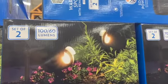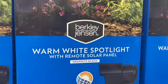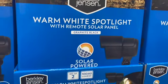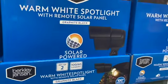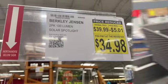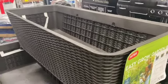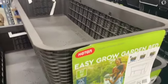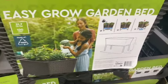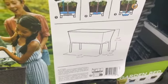Set of two warm white spotlights with remote solar panel, graphite black, $39.98, take $5 off, $34.98. Keter self-watering elevated gardens, $119.99, take $35 off, $84.99.